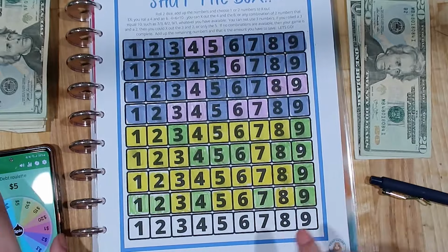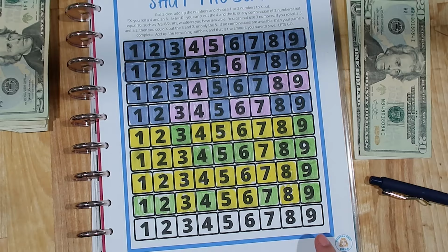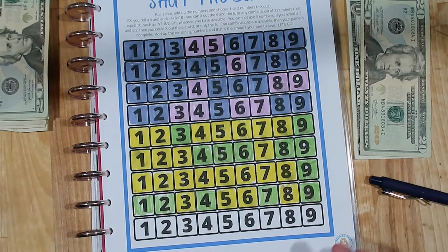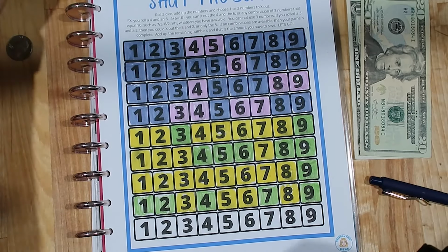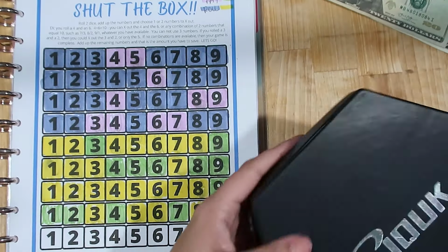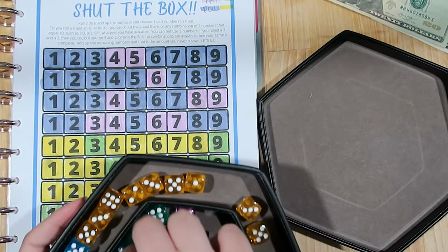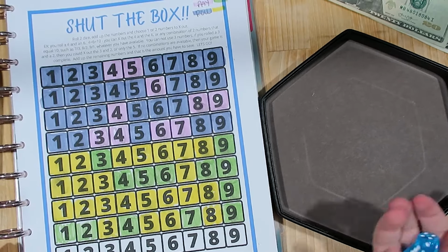This round of Shut the Box has just one round left, so that's what we're gonna play today. I usually do at least 2 because I love this game, but we only got 1 left, and I need to print out another sheet for Shut the Box. So we're just gonna do 1 today, which is fine because we don't have a lot of money to work with. So I've got my little dice roller here, and we're gonna use blue dice, like always, and we're just gonna roll.